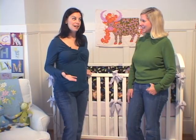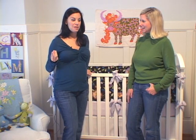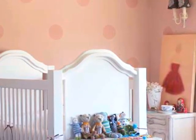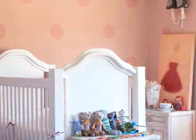I think from a design perspective, the most overlooked part of the nursery are the walls. This is a perfect opportunity for them to really carry their personality through in the room and put family photographs up or really splash it out with color. It's very much a personal experience about what it is that you like, about what it is that interests you, and bringing your baby into that.